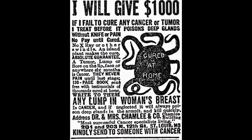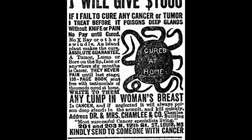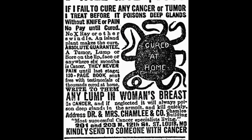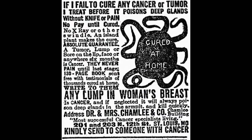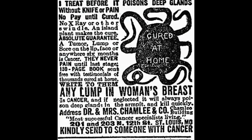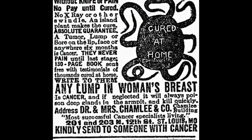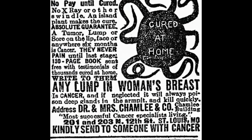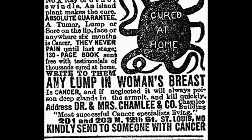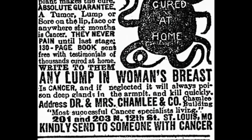A tumor, lump, or sore on the lip, face, or anywhere 6 months is cancer. They never pain until last stage. 130-page book sent free with testimonials of thousands cured at home. Write to them. Any lump in a woman's breast is cancer, and if neglected, it will always poison deep glands in the armpit and kill quickly. Address: Dr. and Mrs. Chamley and Company, Chamley Building, Most Successful Cancer Specialists Living, 201 and 203 North 12th, St. Louis, Missouri. Kindly send to someone with cancer.